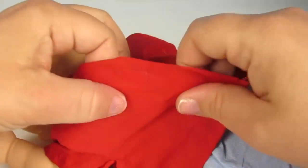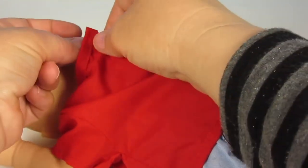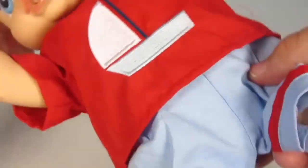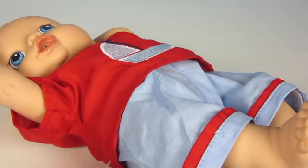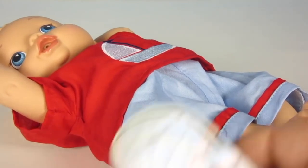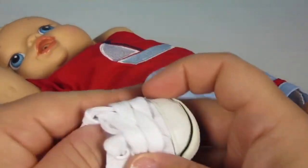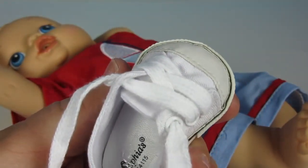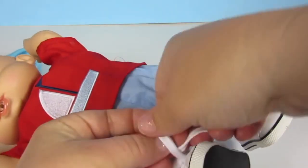He's a fun, fun baby. And I love, love that we were able to get our hands on one because the Baby Alive boys are so hard to find. We've been looking for a long, long time. And there's a girl's one. There is a girl just like him. Those are so cute. They're called Sophia's. Wait till I set them up and you can see him up close.